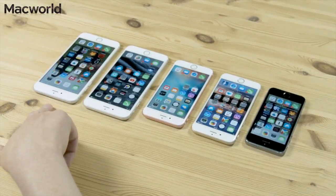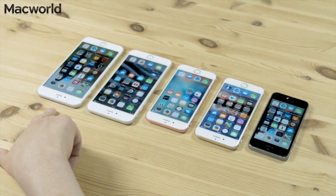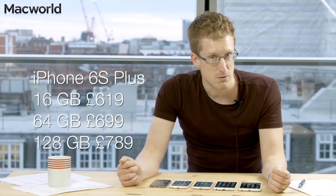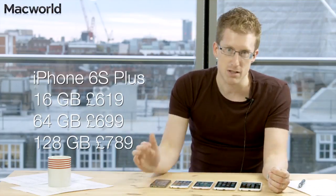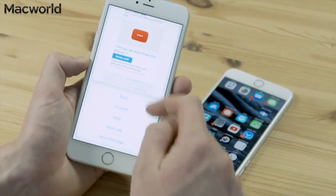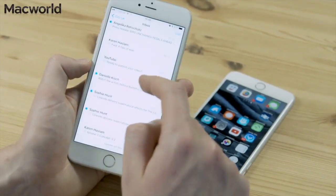And then we have the 6S Plus, which is the absolute flagship, the best iPhone that Apple sells. I don't know if I can recommend that as a value for money option for most people, but it does have every feature that Apple currently offers. It has Force Touch, it has live photos, it has a very fast processor and a very good camera. The only downside really is, number one, it's big, and number two, it's very expensive. It costs £619 for the 16GB model, and for the 64GB model, which is the one I would recommend, it's £699.